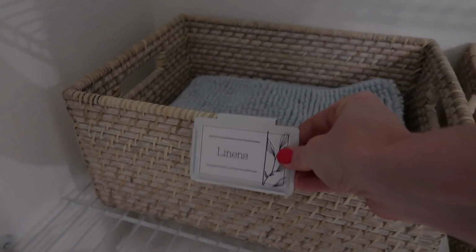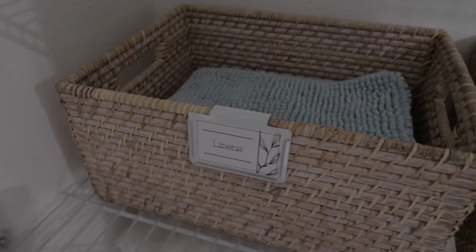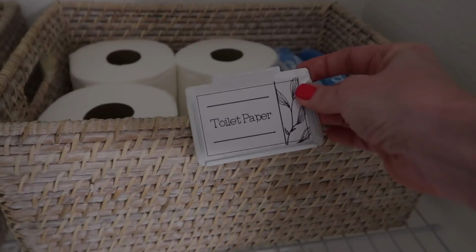These bin clips are perfect. I really love the way these turned out. I think it looks really good and really brings this space together.